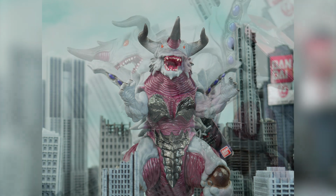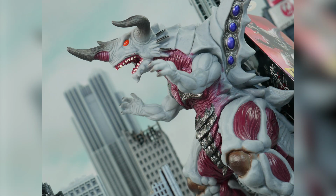But how is the figure? Is it worth hunting down this Godzilla store exclusive figure? Well, let's not waste any more time and see if this figure is worthy of a spot on your Godzilla shelf.